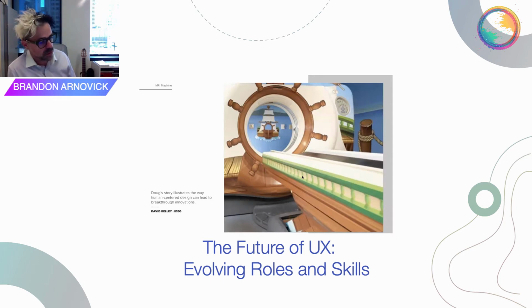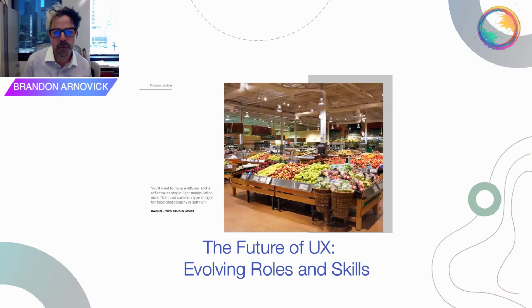Doug's story illustrates the way that human-centered design can lead to breakthrough innovations. If we look further here in my deck, selecting the proper lighting for the produce section of a supermarket. This wasn't really a UX story. This is just something I thought about. But while these job titles may not be UX designer and are more likely to be something like architect or visual merchandiser, they are still solving problems and they are creating value.